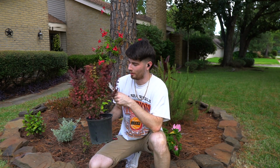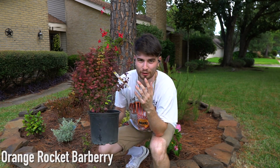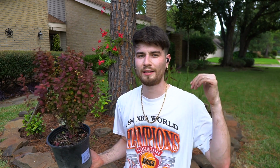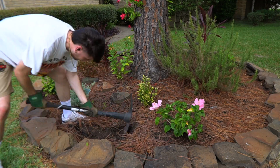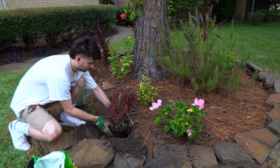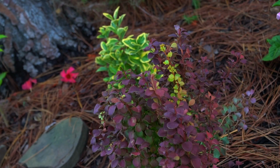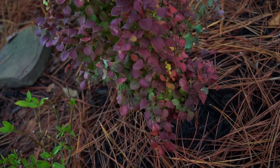Next plant is going to be this little red rocket, or better yet, the orange rocket barberry. So we're gonna put this dude in the ground. Evidently it grows really tall, and only in the fall does it turn red like this, but I think this red color will offset the other red hued plants we have in the garden. So let's get it in. Oh my God, it's like a coral reef, but in the garden.